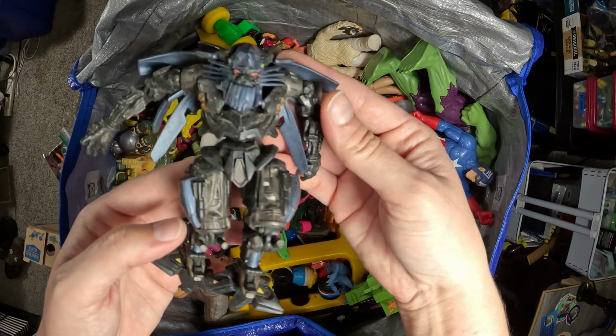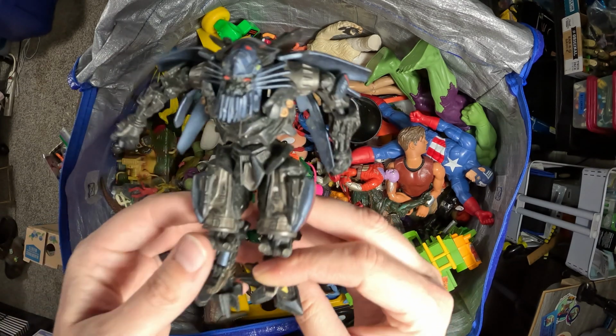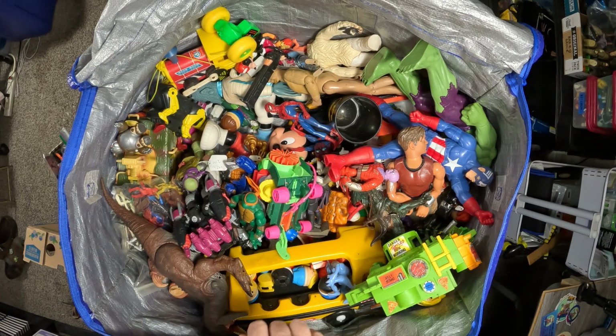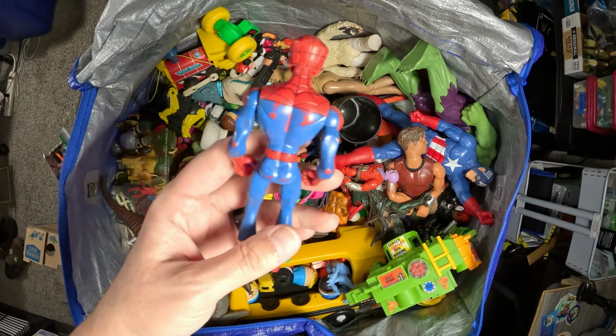What's this guy? Whoa, he's neat looking. He looks like a Transformer of some sort. Hasbro, 2008. So he's definitely newer. I bet you he is Transformers. I don't see the... Oh, there it is. Transformer logo. Figured it out. Deciphered it.